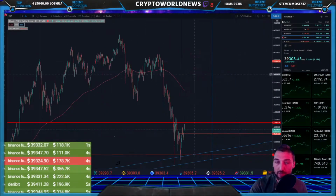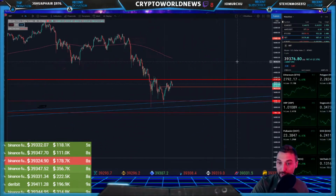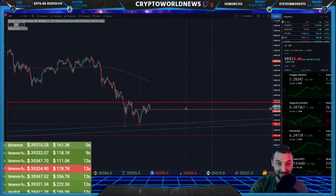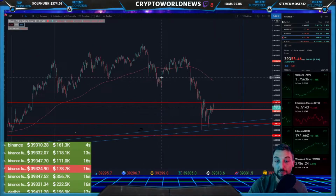Anyways, looking at the 4-hour chart here, we got a bullish divergence, meaning that there is more room. There could be, I'm not going to say, I'm not a financial advisor. This is not financial advice. You know the spiel if you've been here before.